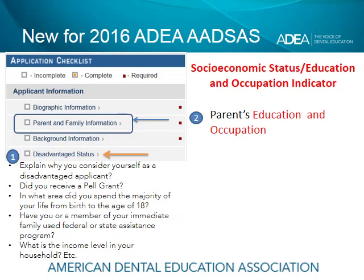There is a section in the application to determine if an applicant is considered disadvantaged. We ask several questions in the application, such as, explain why you consider yourself disadvantaged, or did you receive a Pell Grant, and other questions.